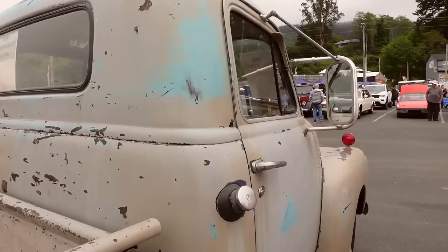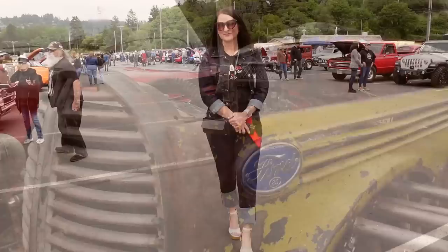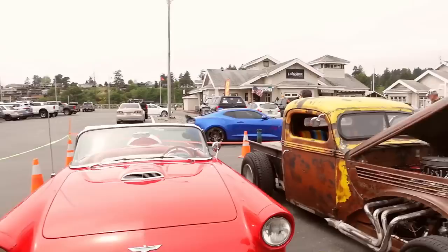Chevy half ton. It's a big old truck for back in the day. As long as you're not out being stupid, doing burnouts, we're not going to miss it. Yeah, I don't have mud flaps, I don't have baffles or anything. Hey Lola. Yes. Got a red T-Bird coupe right here for you. I see that. So pretty.